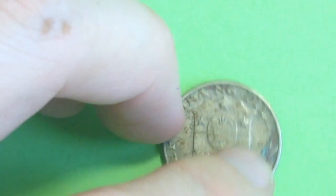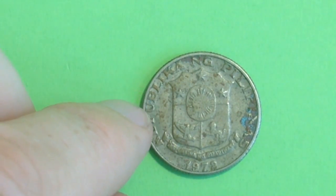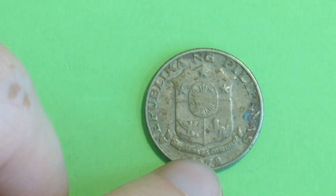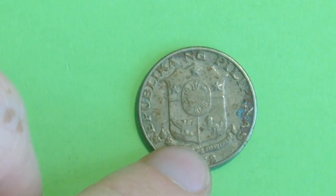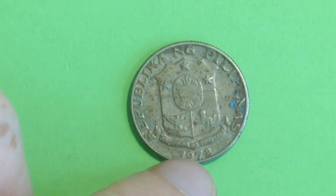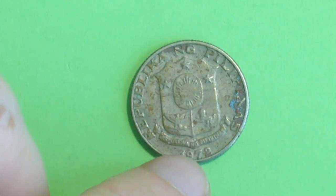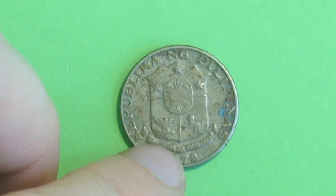Now moving on to another coin from 1972, we've got this one right here. However, we've increased in value by 15 centesimo, and we get this one right here. Now this one has not been demonetized, so you can still spend this as currency in the Philippines, and the exchange rate to the United States is about 0.4 of 1 cent. So it's equivalent to .0047 USD, so about 0.4 of 1 cent.